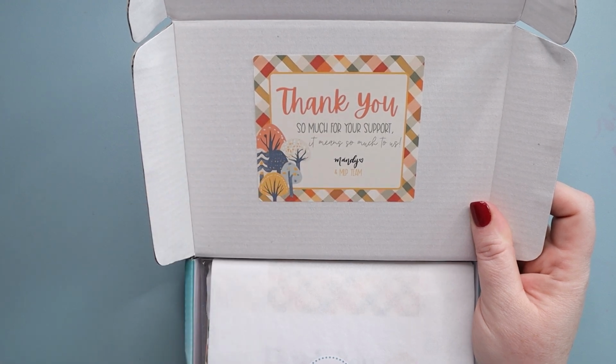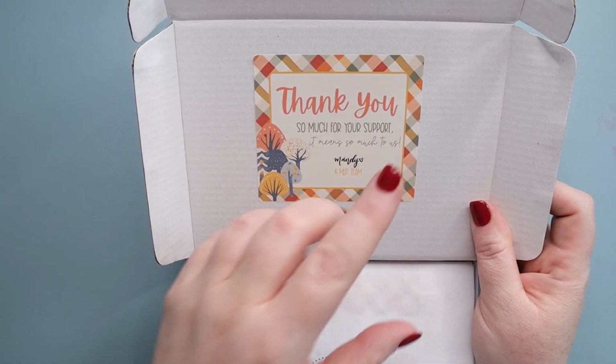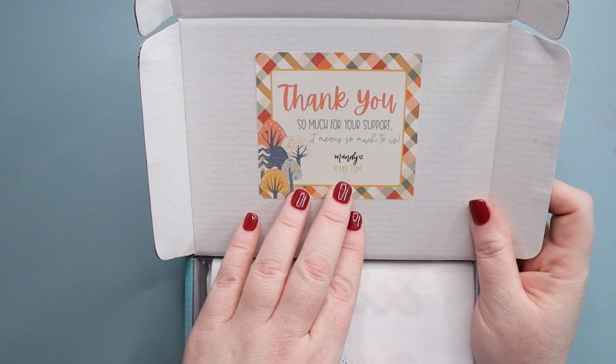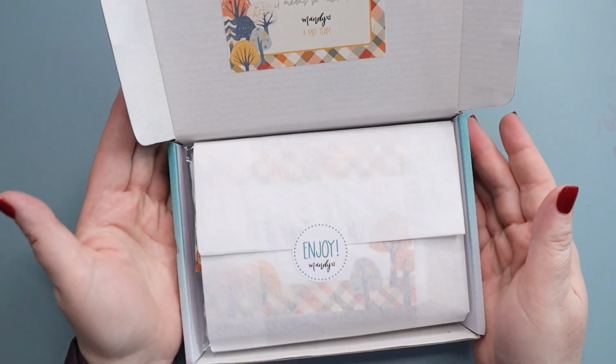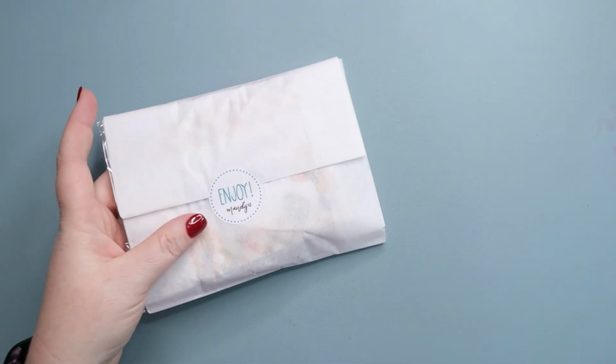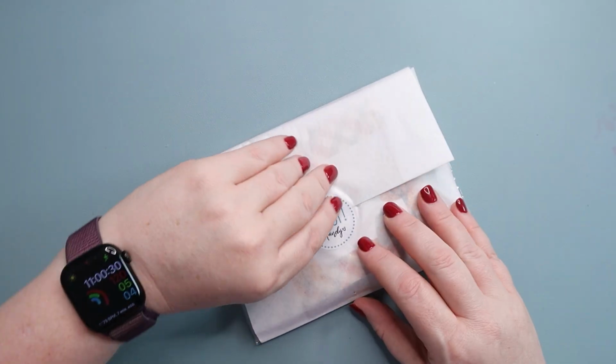Oh, these trees are really cute too. It says, thank you so much for supporting our order. It means so much to us, Mandy and MLP team. And then, of course, everything is wrapped really nicely. I'm just going to pull everything out. She always wraps it in tissue paper, has the enjoy on the front.